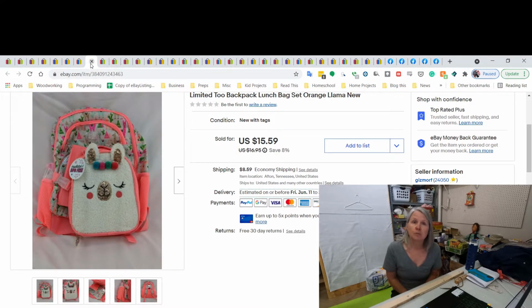This is a Limited Too backpack. We featured these in our Finders Keepers haul. We went on a Wednesday when everything is $1, and I bought a ton of backpacks, and they are starting to sell now because people are getting ready to start school again. But this one did sell for $15.59.